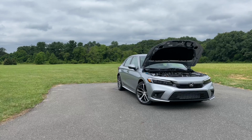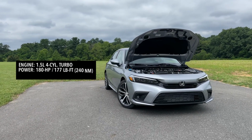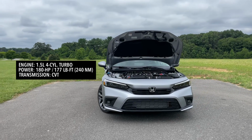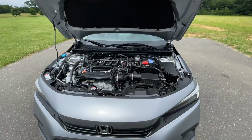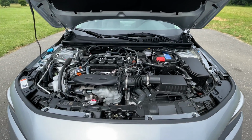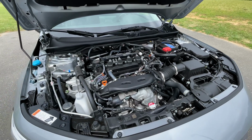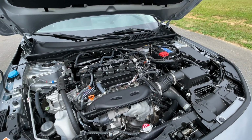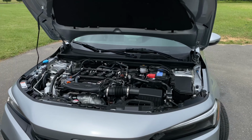All right, let's talk horsepower and torque. The Civic EX and the Civic Touring are powered by a 1.5-liter 4-cylinder turbo engine with 180 horsepower and 177 pound-feet of torque, and it's mated to a CVT transmission. The LX and the Sport get a 2-liter 4-cylinder engine pumping out 158 horsepower. Now, if you want a manual transmission, you can't get it on the Civic Sedan. You'll have to hold out for the Civic hatchback for that. And I can't wait to test this 180 horsepower engine with the manual transmission. That should be really fun.